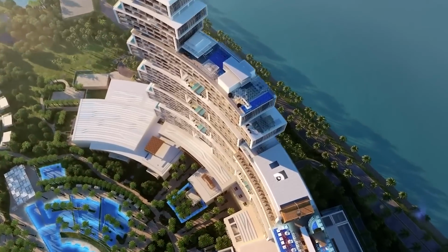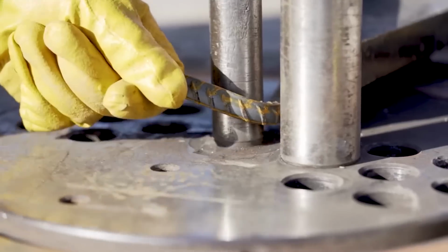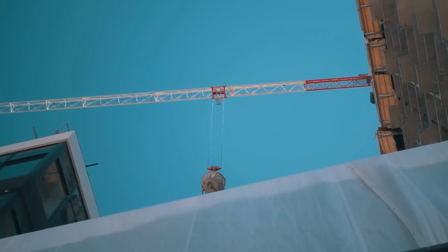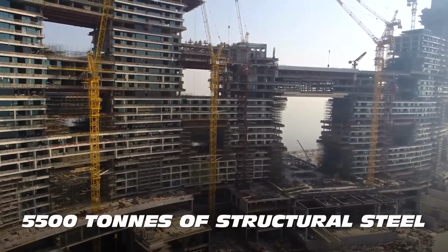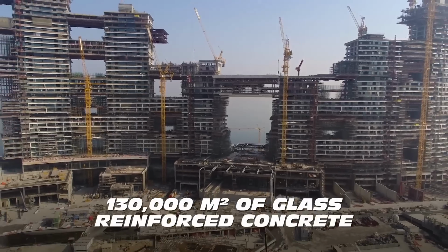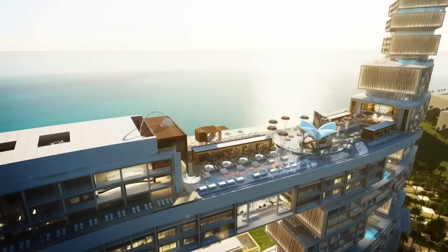The design of the building's complex structure required an innovative engineering approach that utilized a hybrid of concrete, steel, and post-tension concrete construction techniques. Over 45,000 tons of steel rebar, 5,500 tons of structural steel, 150,000 square meters of marble, and 130,000 square meters of glass reinforced concrete were needed to make the vision of the two towers and the connecting sky bridge a reality.